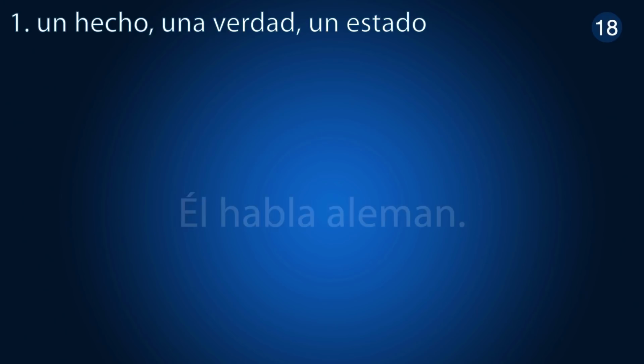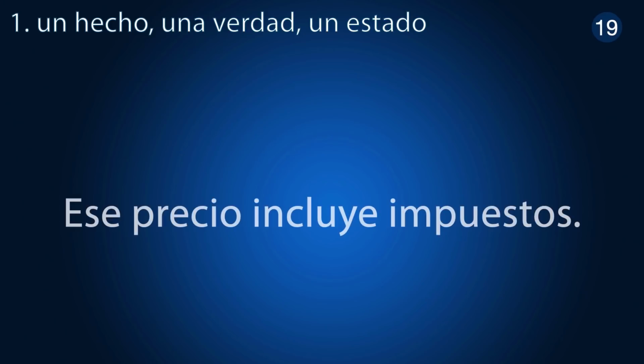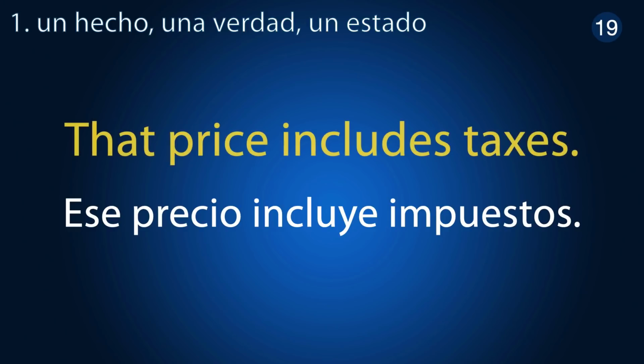Él habla alemán. He speaks German. Ese precio incluye impuestos. That price includes taxes.